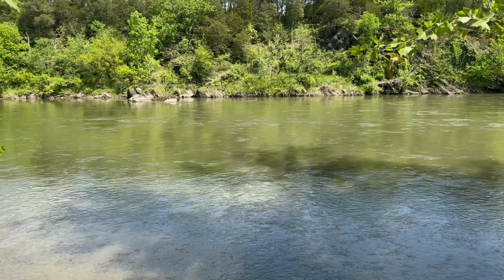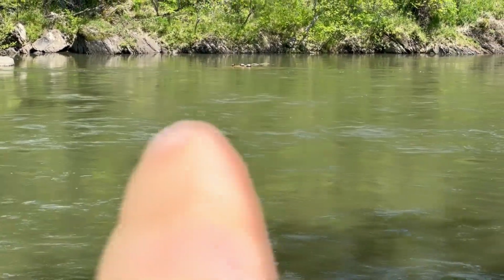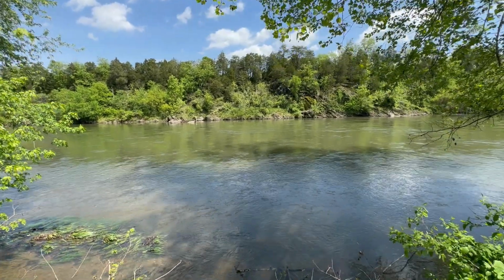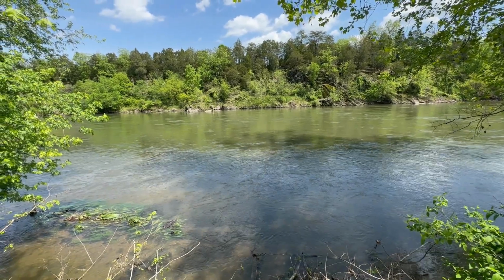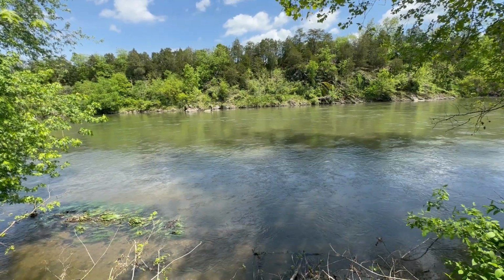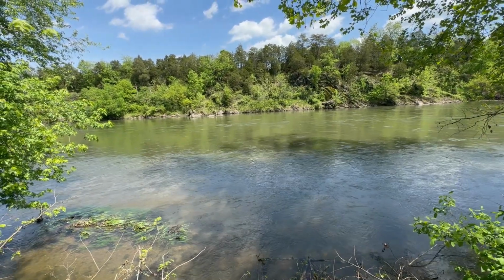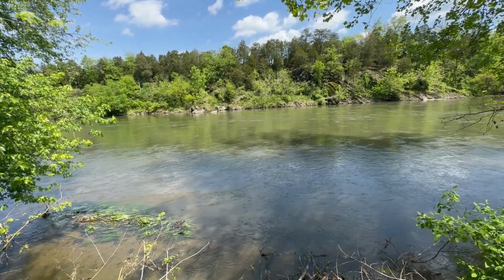And if you can look here, I'll try to zoom in on the turtles. See all the turtles sitting on the rock right there. But what's good about this is, and you can see how fast the river's moving right now, but that's just because it's up. But you can go upriver or downriver here a long ways, probably a mile in either direction, and still be in the same eddy of the river, basically. So there's not unmanageable rapids that you can't handle in a canoe or a kayak.